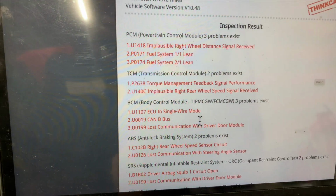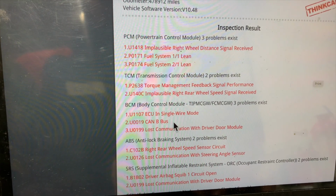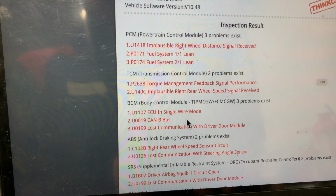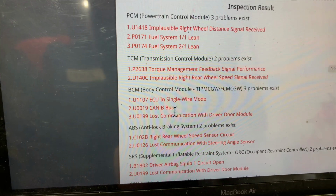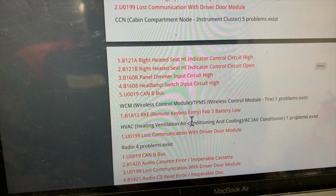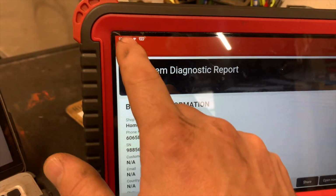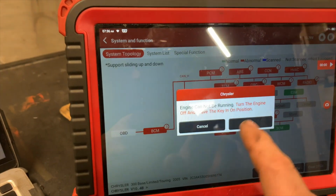The BCM, let's see, torque. These shouldn't cause a no crank. ECU, this is interesting, in single wire mode. Very interesting. CAN bus B, ABS, SRS, remote key battery low, radio, CAN bus B. I'm going to clear these codes since there's so many. I just want to see what comes back immediately. I have them all saved.